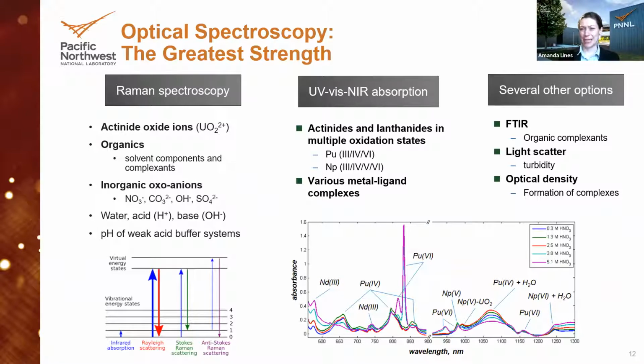And if we can't get the chemical species that we need with something like Raman or UV-Vis near-IR, we have a lot of other techniques that we can take and utilize. That includes FTIR, light scatter, optical density, fluorescence. The list is quite extensive. And even beyond that, if we're looking for comprehensive understanding, we're not limited to using just one form of optical spectroscopy. We can actually combine techniques into a single sensor, say Raman and UV-Vis near-IR, so we can get a comprehensive understanding of the system. So a ton of flexibility in terms of what chemical species we can go after.